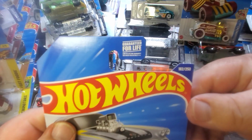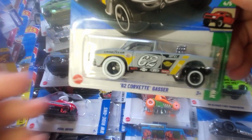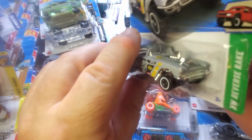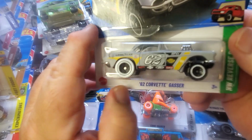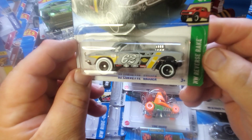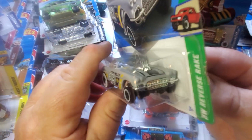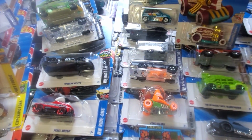Next one, collector number 182, '62 Corvette Gasser. Very nice white wall tires. And you know, there is a super treasure hunt variation of this too, which of course is totally awesome, but this is pretty awesome too. A lot of people like Gassers. This is a really nice one, and it's a nice color variation. I like it with the white wall tires.